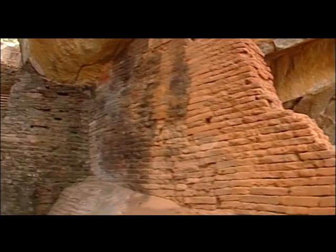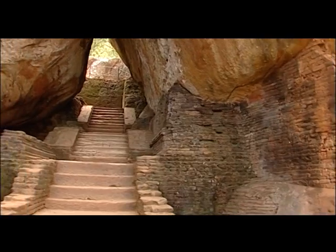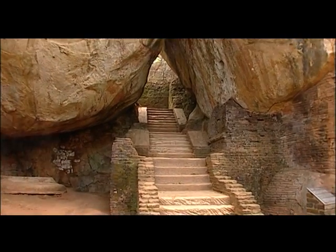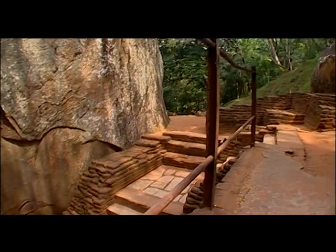The stone archway marks the entrance to the staircase, which uses the natural gradient of the rock as it ascends to the top.